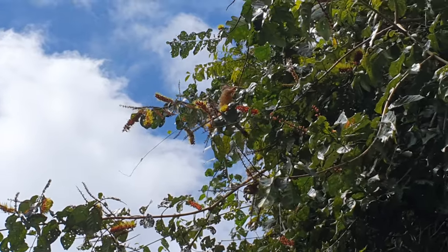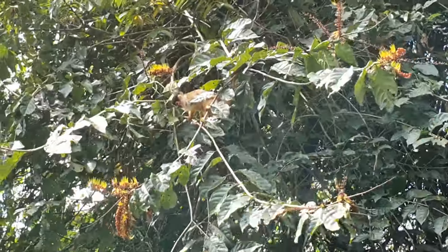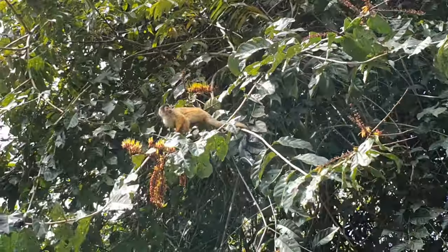There's a lot of monkeys here. So far we've seen squirrel monkeys and spider monkeys. Supposedly you can see howler monkeys and white-faced capuchins as well. Those are the four types of monkeys you can find in Costa Rica.